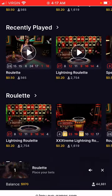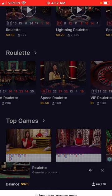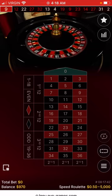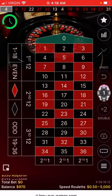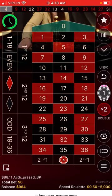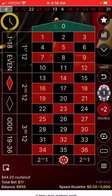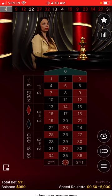And let's go to the speed roulette. Okay. Let's see here. Okay, 4, 9, 12. Okay, so $11 here. Little column hasn't hit in a while. Let's see here.